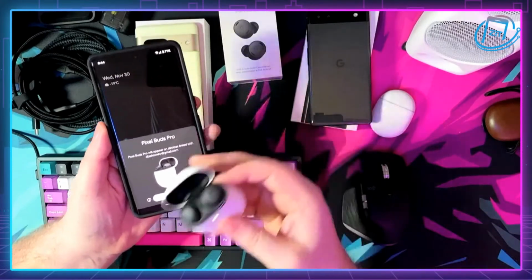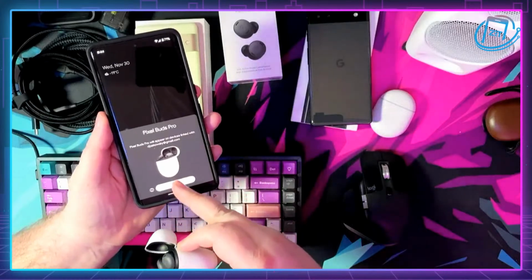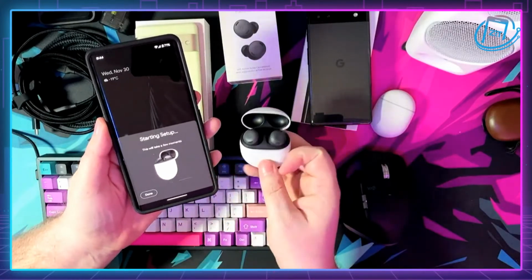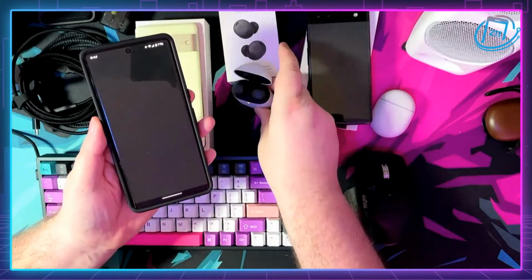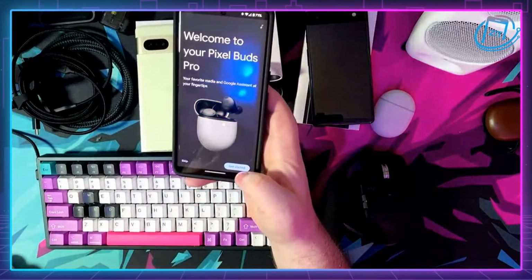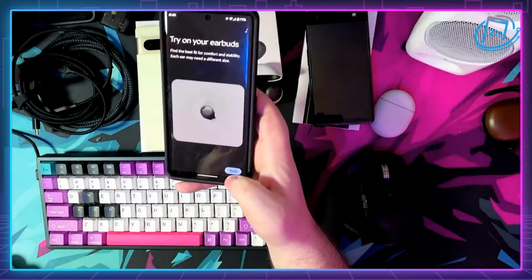Okay, there you go. Pixel Buds Pro. So go ahead and connect. So we'll say setup. I'm going to leave them open. Welcome to your Pixel Buds Pro. Get started. Okay, accept the terms.